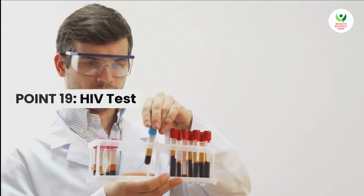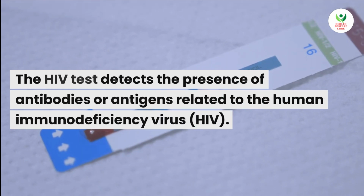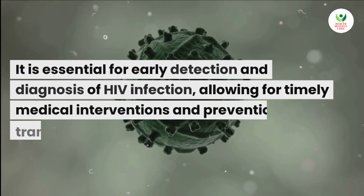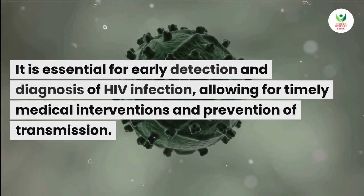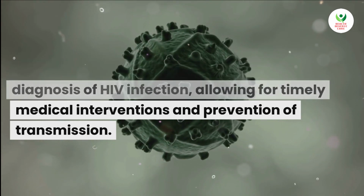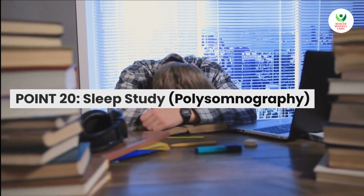Point 19. HIV Test. The HIV test detects the presence of antibodies or antigens related to the human immunodeficiency virus, HIV. It is essential for early detection and diagnosis of HIV infection, allowing for timely medical interventions and prevention of transmission.